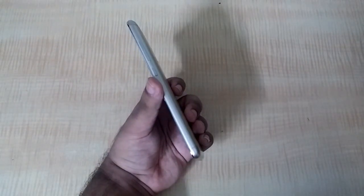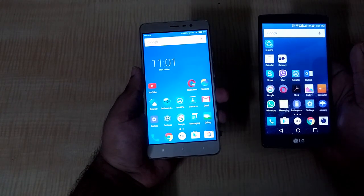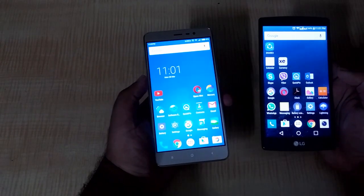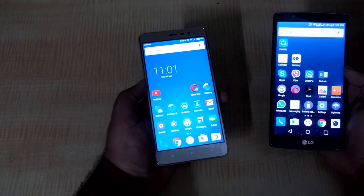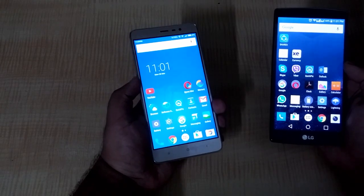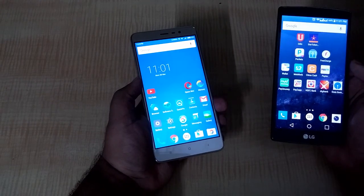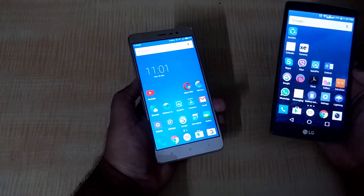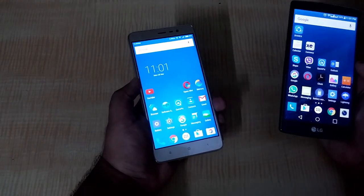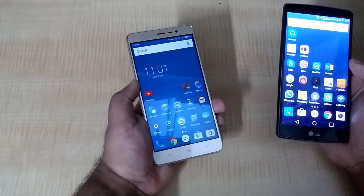Moving on to the performance, now it gets really interesting because while the processors are widely different, coming from different generations, the performance is actually very similar. The LG G4 has the Qualcomm Snapdragon 808 chipset with two Cortex A57 cores clocked at 1.8 GHz and four Cortex A53 cores clocked at 1.2 GHz. The GPU is the Adreno 418, which is a minor step below the Adreno 420 and the Adreno 430, but the G4 still has excellent gaming performance.